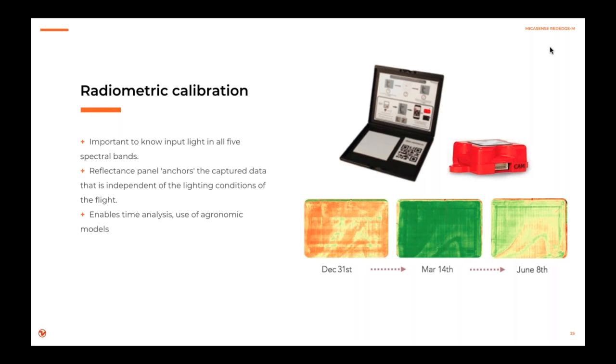Because ultimately, that's one of the best things you can do with this: once you have collected this data, it's not a one-time use thing. Now that it's radiometrically calibrated, you can compare it over time. You can look at crops in December versus March and June and see how they've developed over time and see where problem areas are. You can get at things like yield. And this is all because it's independent of the lighting conditions of the day. It doesn't matter if the sun was brighter, if there were clouds that day, or if there were no clouds the next time you flew. All of that is calibrated for with these light sensors and panels.